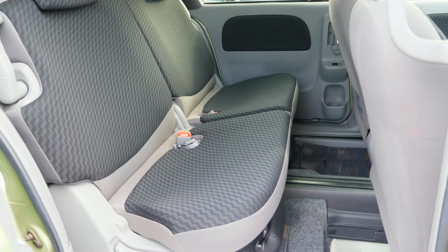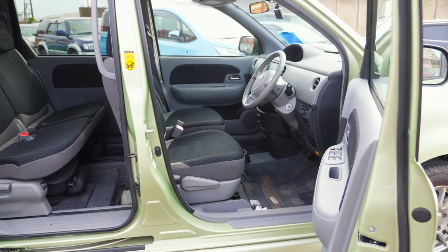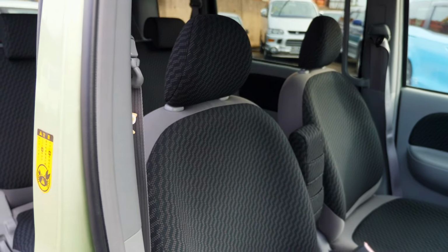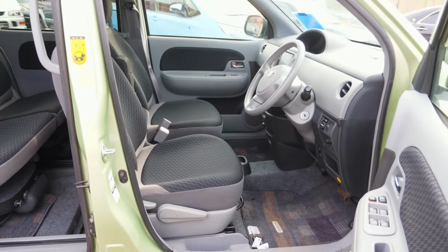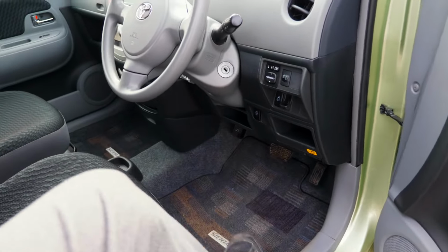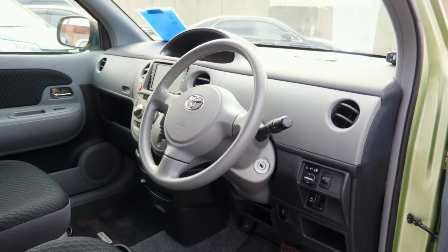Okay, and then the front, huge doors, very easy to get in and out of, especially as you get older. You know, not everyone on this channel is looking for a sports car or camper, even though that's what it seems like. If you are looking for something easy to get in and out of, the seats are a great height, very easy to swing your legs in, and so works very well for the elderly or the not so elderly that feel like they're the elderly. Power sliding door, I'll show you that.